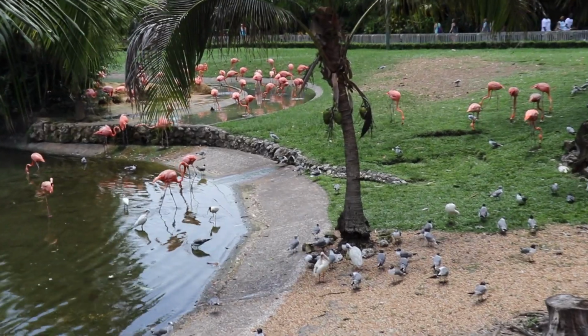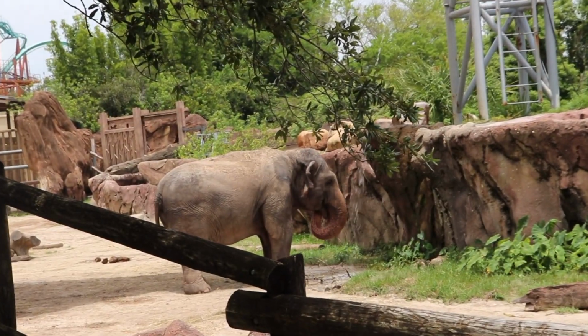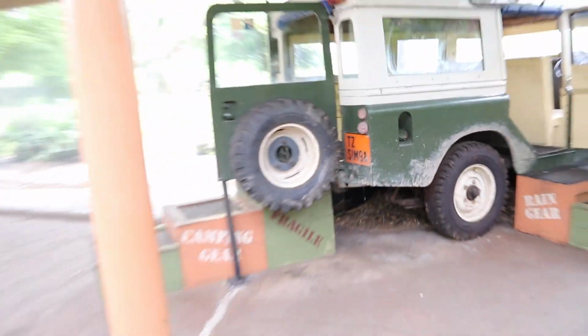It's not just a full-on roller coaster park like Six Flags. If you are not a roller coaster enthusiast, you will still have a great time walking around. The animal exhibits are very fun to look at, and the theming is just superb.